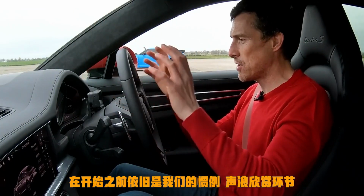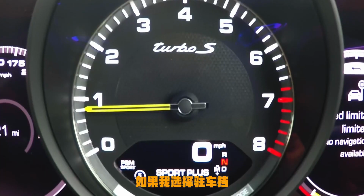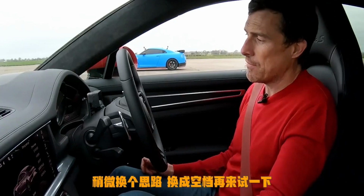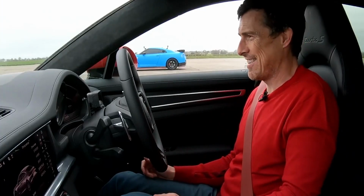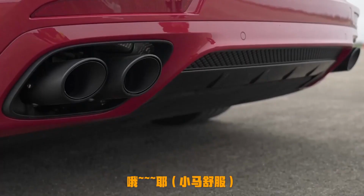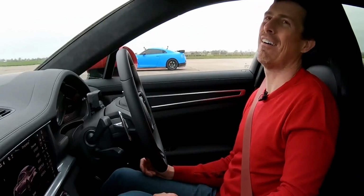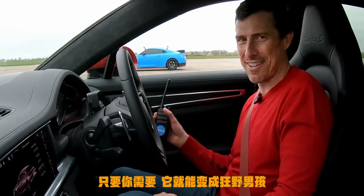Now before we race, let's do the obligatory sound check. So with this Porsche, watch this. If I have it in park and I rev it, oh, I've got a soft limiter. But if I cheekily put it into neutral, check this out. Oh yeah. Oh, that's more like it. It might be a hybrid, but it's still a bit of a hooligan when you want it to be.